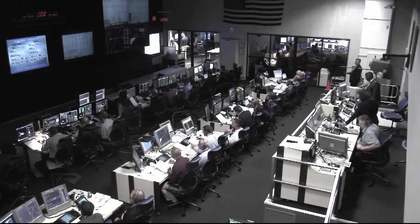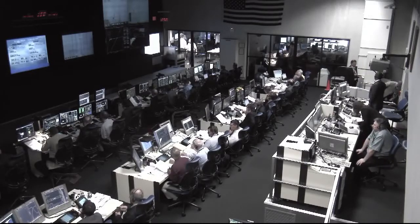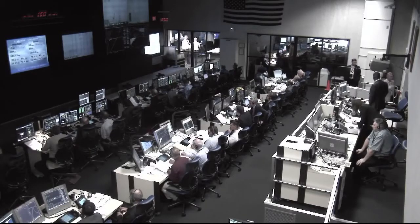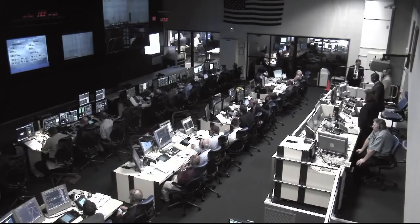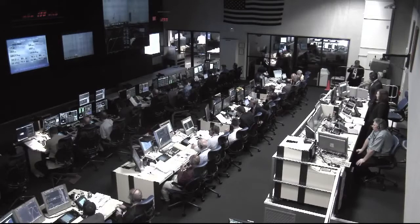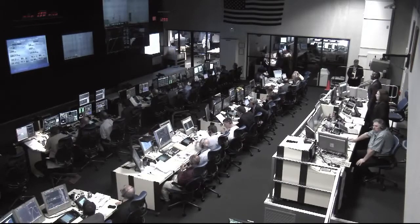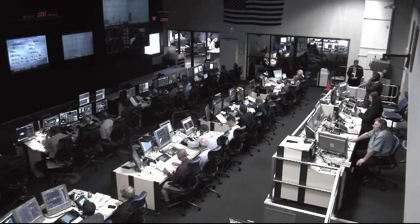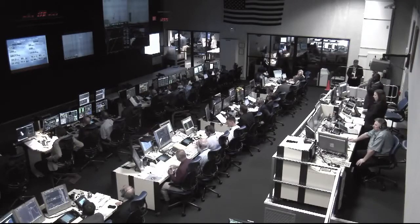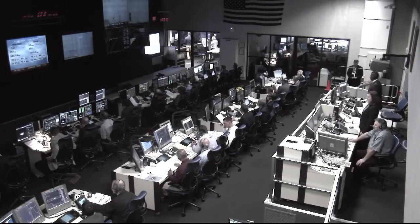And Antares performance is nominal. And cold gas ACS is being used to point the Antares upper stack in preparation for Cygnus separation. Avionics power is nominal. That separation anticipated to come just a little over a minute from now. Following separation, it'll be at an altitude of about 154 statute miles. At that point, it'll begin to deploy the solar arrays and do all the initial on-orbit checkouts. Attitude is nominal. We're achieving the attitude in preparation for separation. Antares status is green.